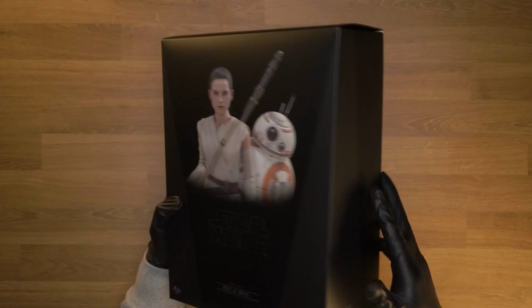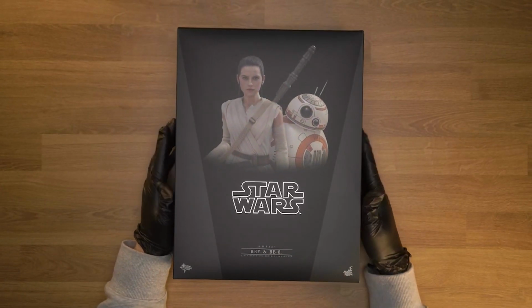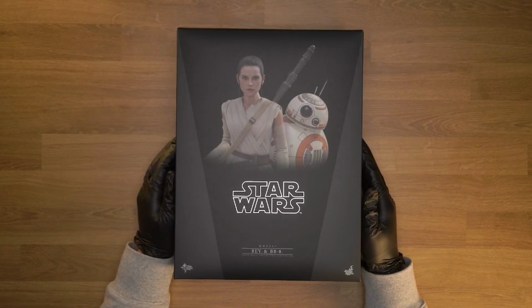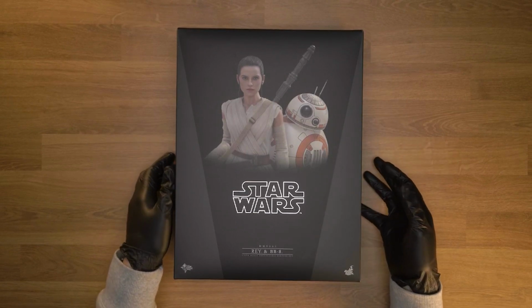I got this off of eBay for $240. It was originally up there for $280-ish, I believe, but they were nice enough to come down a bit, and I got this for $240. That's without shipping and tax.